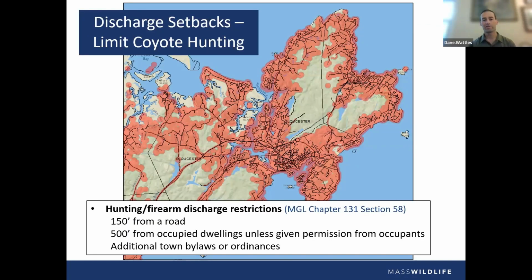In suburban areas, there are some limitations to where coyotes can be hunted. There are laws in Massachusetts that control where you can hunt animals and how close to roads and houses you can be when you're discharging a firearm. And there are also local ordinances that prohibit the discharge of firearms in some towns.